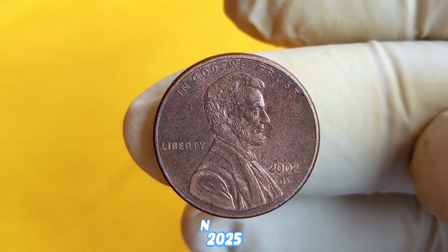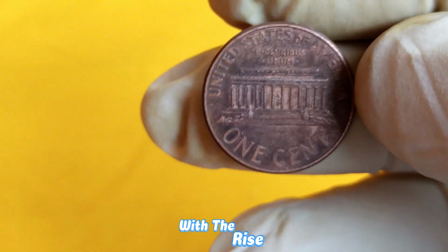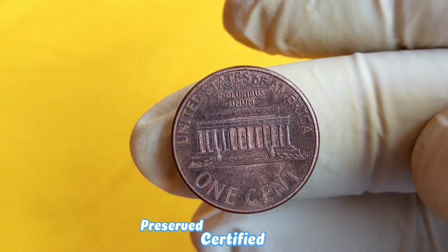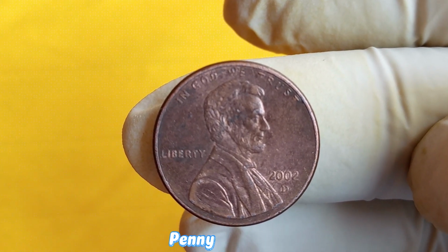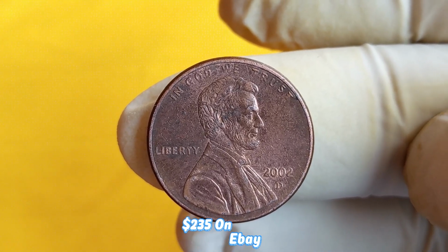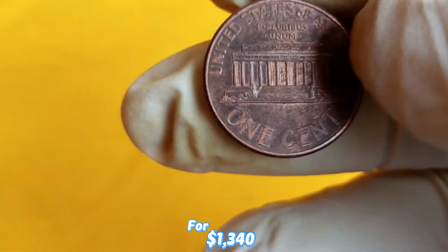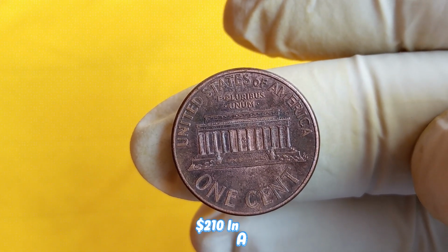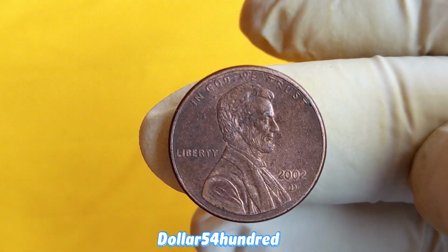In 2025, the coin collecting community is growing faster than ever. With the rise of online marketplaces, more collectors are bidding up prices for well-preserved, certified coins. According to recent auction results, a 2002D MS67 red Lincoln penny sold for $235 on eBay. A DDO error in MS66 sold for $1,340 through Heritage Auctions. A raw center strike sold for $210 in a private sale.